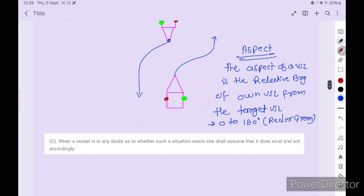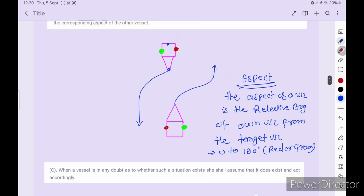And when a vessel is in any doubt as to whether such a situation exists, she shall assume that it does exist and act accordingly. So it means you should not have any doubt. If the surveyor asks how you will alter, this vessel gives one short blast, this vessel also gives one short blast, and alters course to starboard so that each shall pass on the port side of the other. Nearly means one vessel will be here, the other vessel will be here.